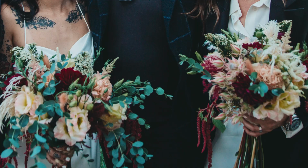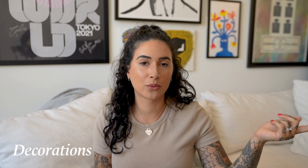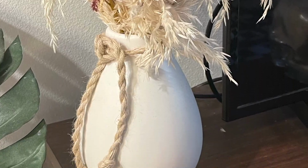Next up are the bouquets. Our friend Claire actually works at a really beautiful high-end flower place, and so she made our bouquets, and they were so gorgeous. I actually still have the dried flowers from the bouquets. I took them out, and now we have a really beautiful bouquet of dried flowers. That's how we got our bouquets. We got lucky with that as well.